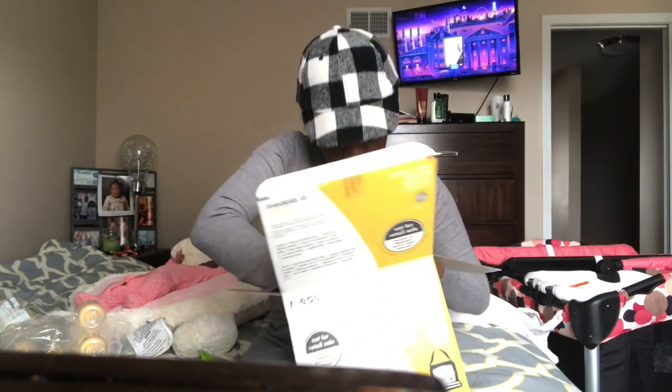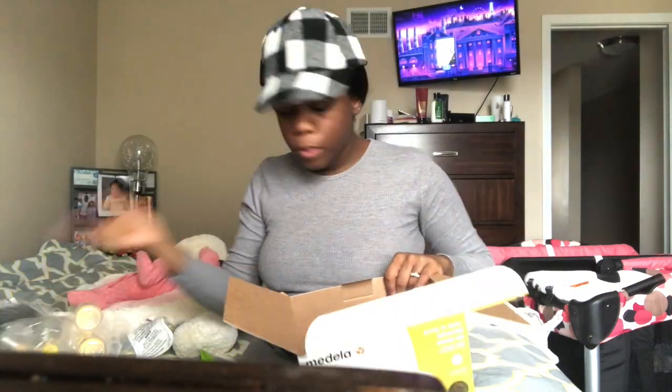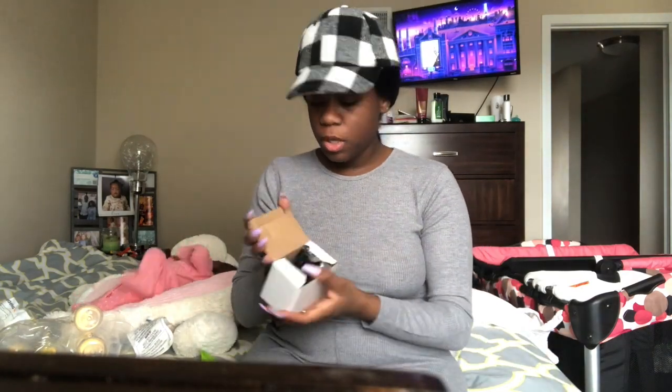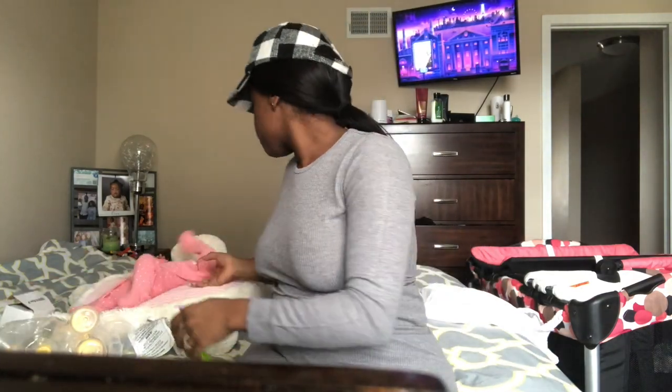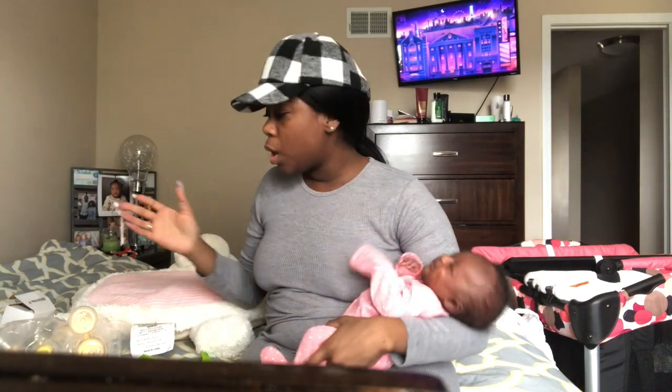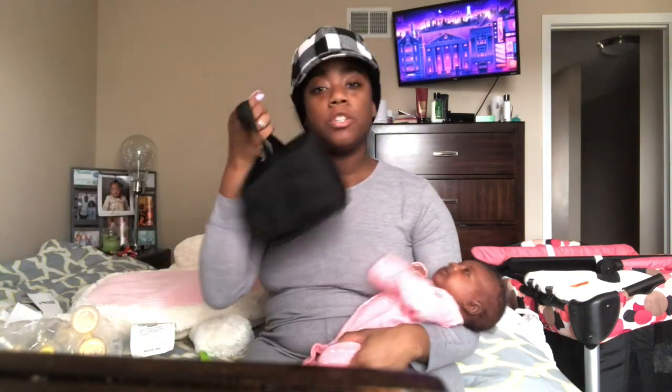Because, y'all, I have to take it with me, which is awesome. Let me pick her up. And then a little cord. What's the matter? You want to sit with mommy? Okay. What's awesome is that it comes in a traveling bag, because I'm going to have to pump there.